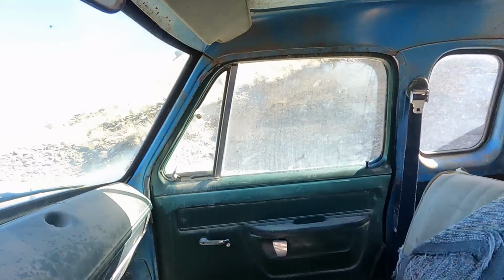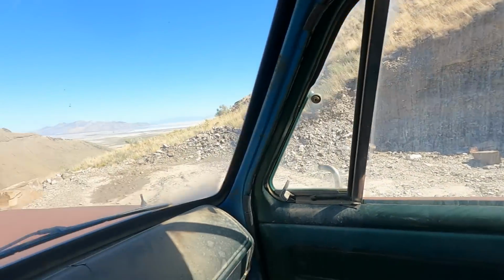I can't have the camera on and hold it at the same time while driving at this spot. So when I get to a better place, we'll see how we're doing. Yeah, it was pretty good. We made it to the emergency pull out. We're on the flat.